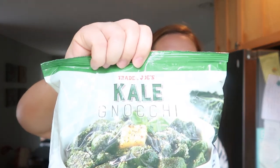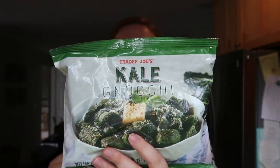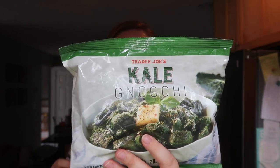This is their kale gnocchi. I haven't really heard much feedback about how it is, but I'm going to be trying it in that Trader Joe's dinner video that's coming up later this month. So you'll get a little feedback about this in that video.